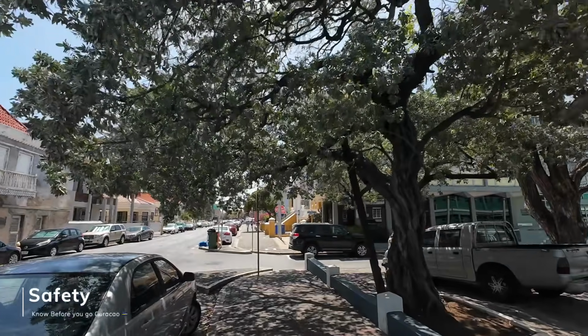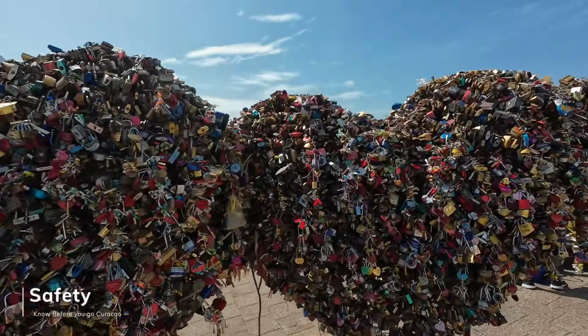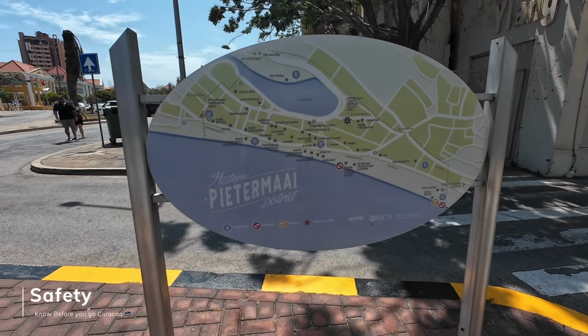So next up, we're going to talk about safety. So we will only talk about our experience traveling through the island. So the majority of the time we spent together, there was not one instance where we felt unsafe. And I had my camera out the whole time, my drone out, and I never felt threatened on any occasion. And that's going into more remote locations as well as in the heart of the city.